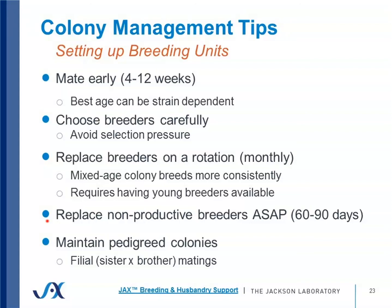However, if we know that that specific strain is a poor breeder or is slow to start breeding, we might give a breeding pair of such a strain 90 days to wean a litter before we would replace that pair with younger breeders. The timing for replacing breeders is guided by the breeding data collected for each strain, which highlights the importance of rigorous record keeping.